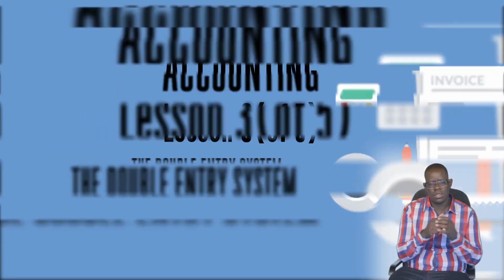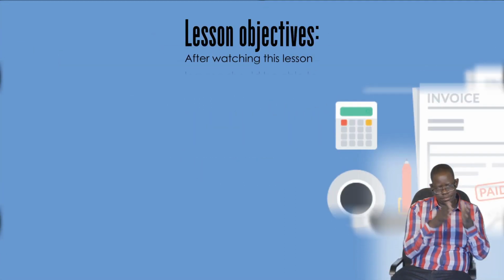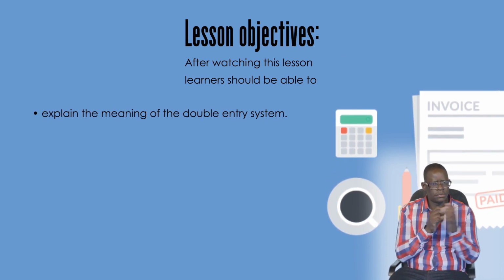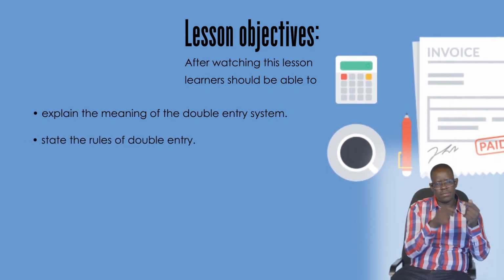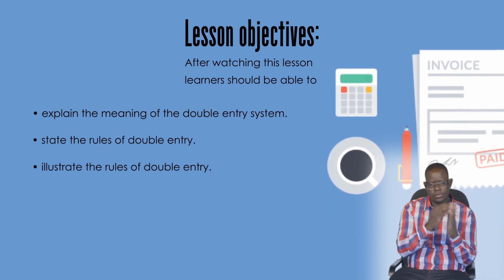In program 3 today, we take a look at the double entry system. Our lesson objectives are that after watching this program, you should be able to explain the meaning of the double entry system, state the rules of double entry, and illustrate the rules of double entry.